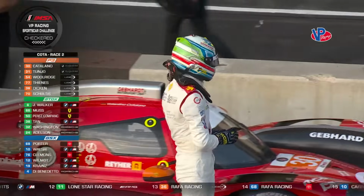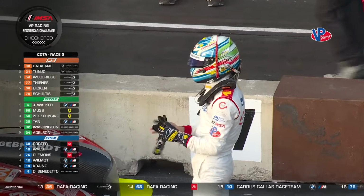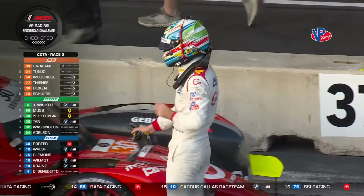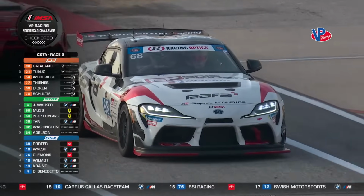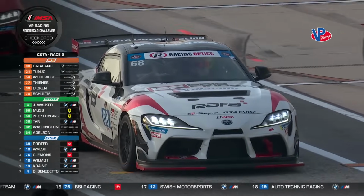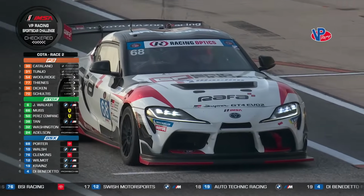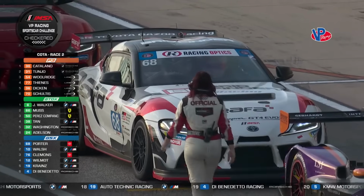It's almost better that they got to race again today, don't you think? You don't have to dwell on that overnight, and you can just get right back to business. And look, they were absolutely, as it seemed, the class of the field this weekend. Gebhardt Interlogistics Motorsports, relatively new to racing stateside, but they are a force with this Duquesne DO8.